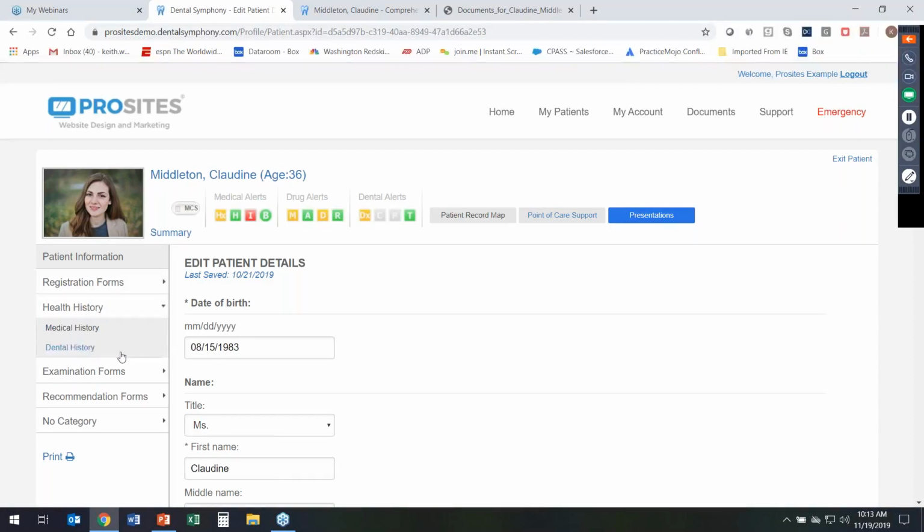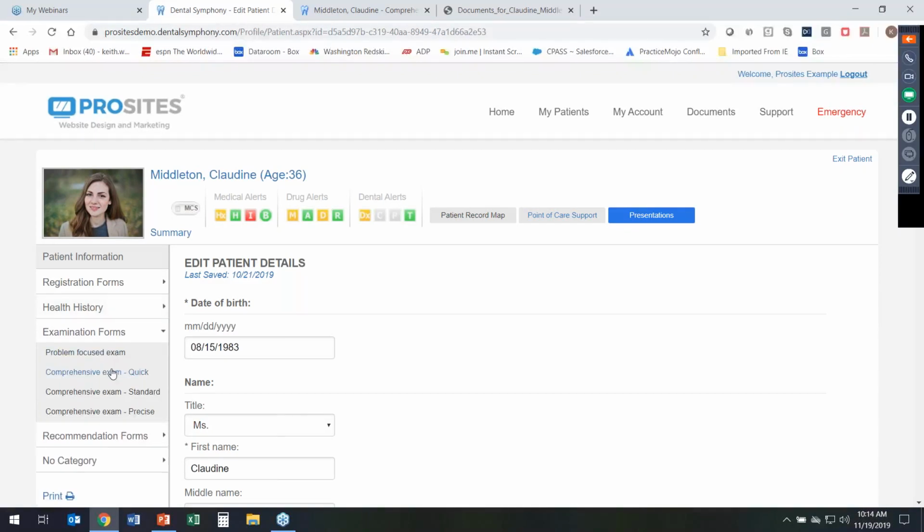That's really important. She's completed her medical history and her dental history information. And now you have done an exam, and we are going to complete the exam forms. You have 4 different exam forms that you can choose from. One is a problem focus exam, or you can do one of 3 comprehensive exams: quick, standard, and precise.